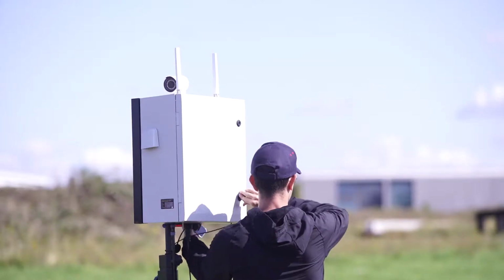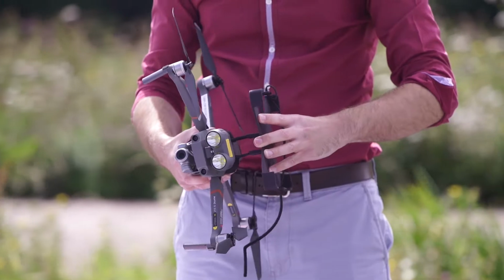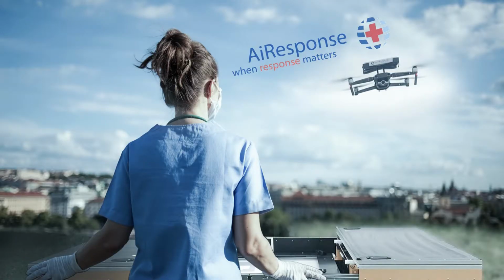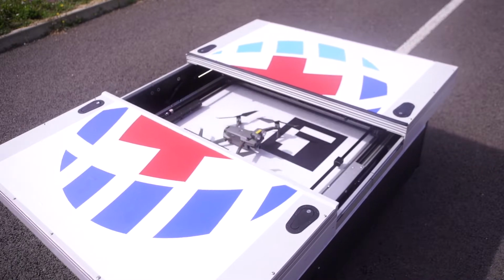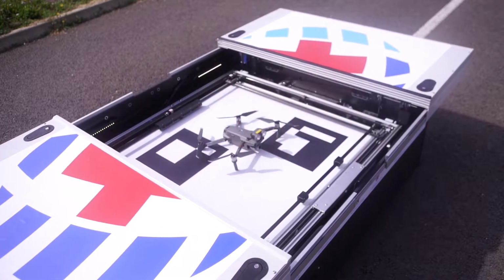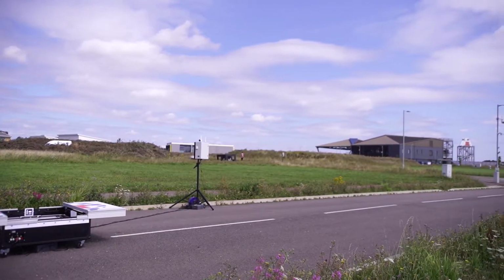So my name is Edward Anastaskis. I'm the CEO of Heratech 8. We are a robotics company, a robotics startup based at Cranfield University, and we develop automated drone technology in order to deliver pilotless operations. AiResponse is a demonstrator project that will showcase how drones can be utilized to streamline intra-site medical logistics within a hospital constraints.